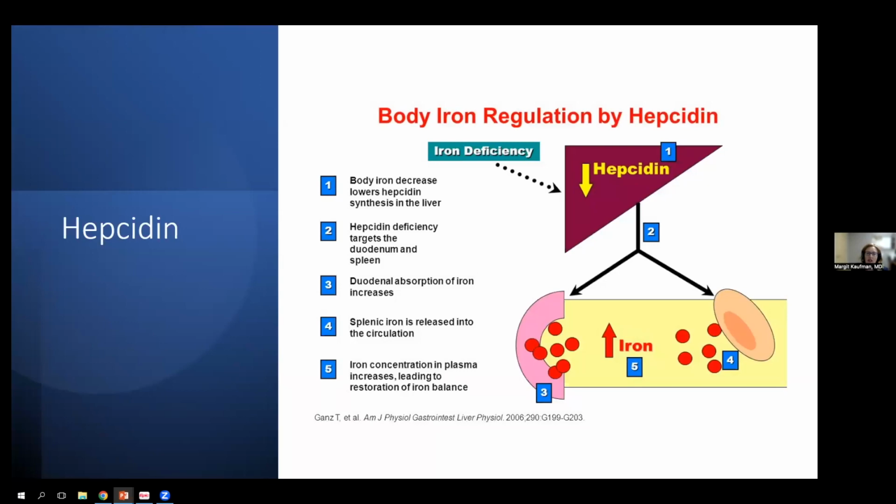So just a little bit of a physiology review: normal body iron regulation is really controlled by hepcidin. When our normal iron stores or levels in the plasma drop, the hepcidin levels will drop. Once your hepcidin levels drop, that allows iron to be absorbed in our gut and allows for our own stores of iron to be released from our reticuloendothelial cells.